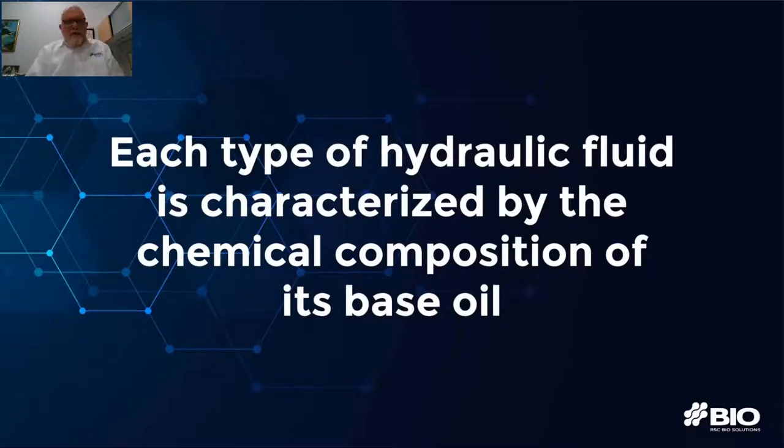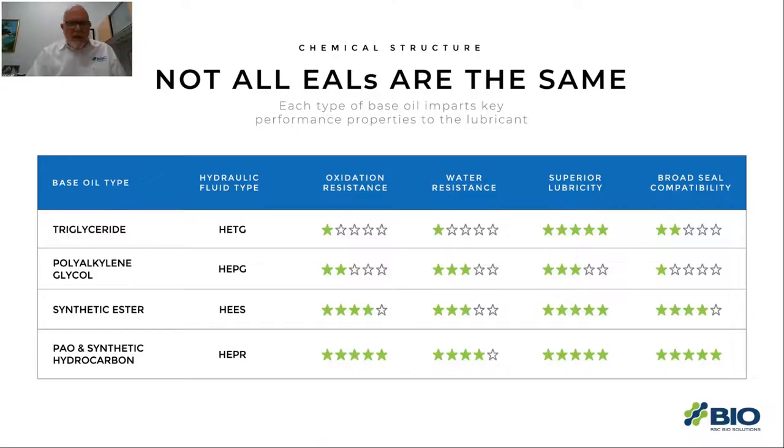Each of the hydraulic fluids, greases or gear oils is characterized primarily by the chemical composition of the base oil. Now, I'm not discounting the massive impact that additives have in the formula, but I think most formulators would agree that most of the stability issues associated with environmentally acceptable lubricants tie directly back to the base oil selected. Not all EALs are the same.